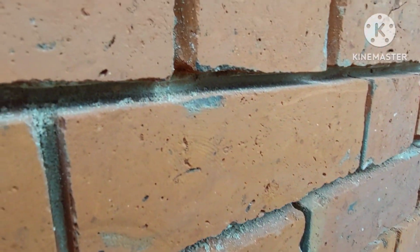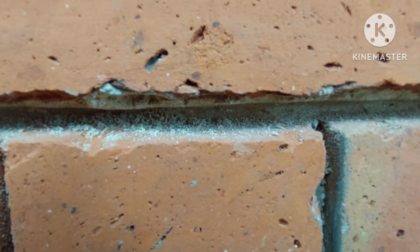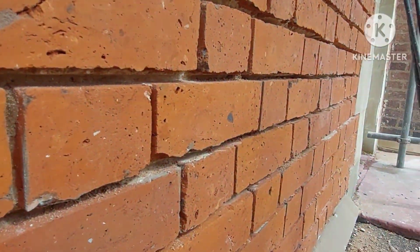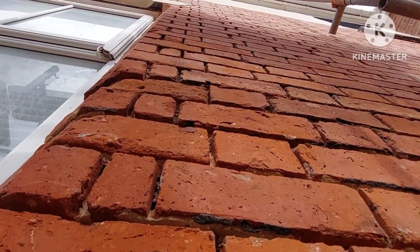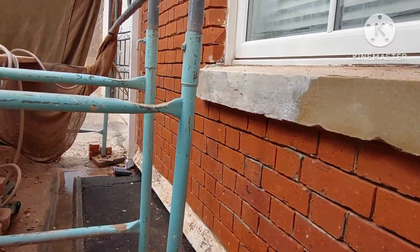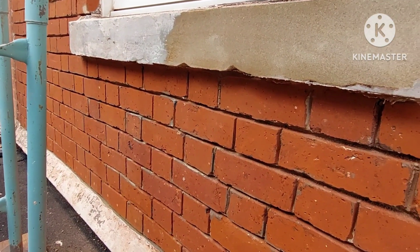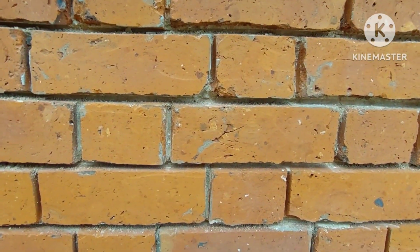And there you have it. As you can see, we've cut the joints nice and deep, all the way across there, and all the way up there. Now, a week ago, all this was covered in thick white paint, and it's now free of it. We've removed the cement mortar and the paint, so hopefully this building can now start to dry out.